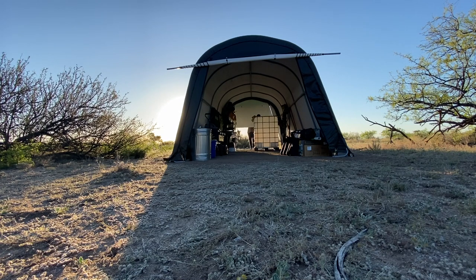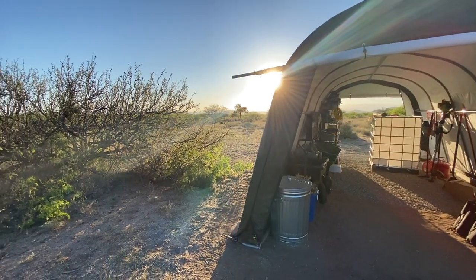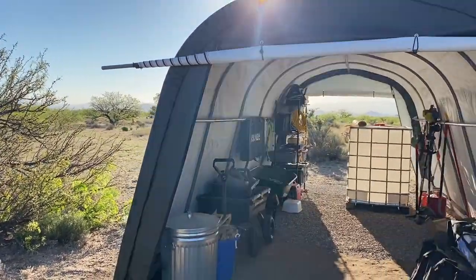We found a really good spot for it, kind of between a couple of trees. We also set it up specifically so it gets a lot of nice air through it. The Airstream is up there, and then just a ways down here, we've got the Shelter Logic tent.